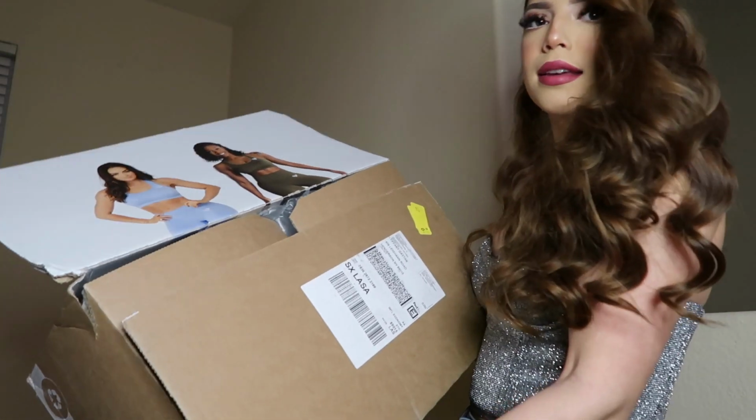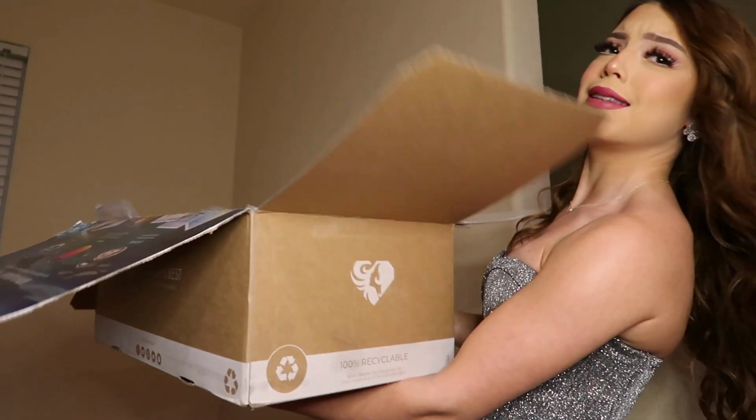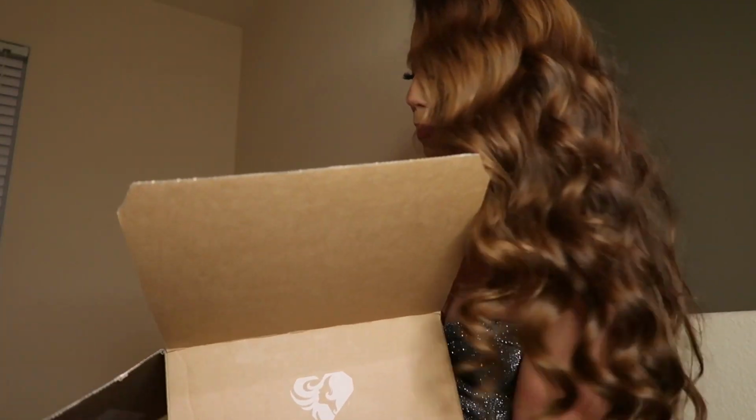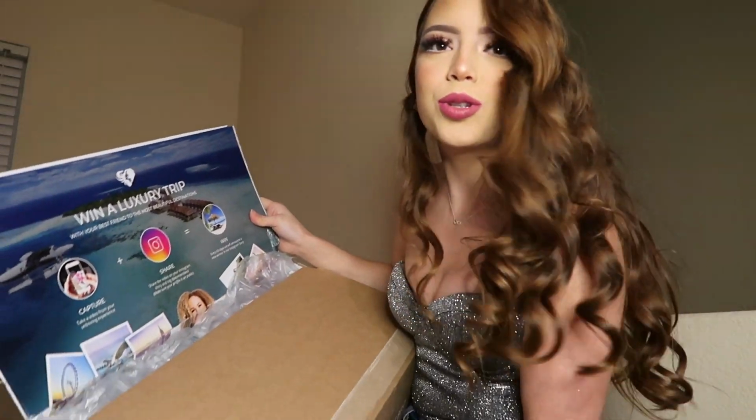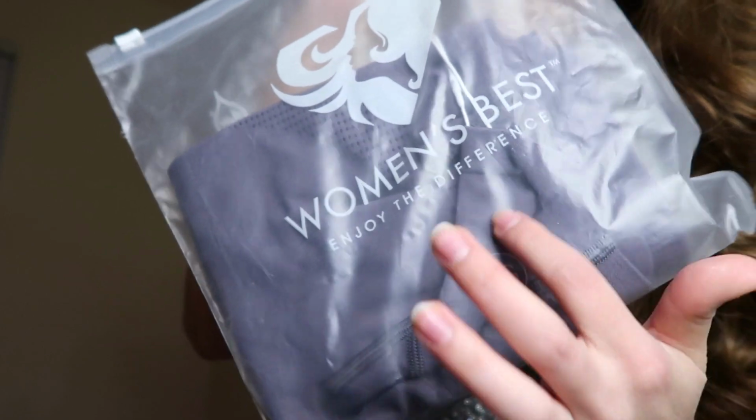It came in this box. Once you open it up, it's super nice. I don't know if you can see. So here, pictures of girls wearing the... As you can tell, this is a big box, but yeah, the packaging is super, super nice. I love it. Super cute. So this is one I got extra small.